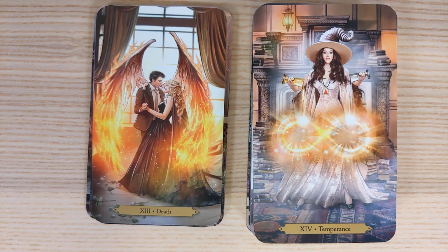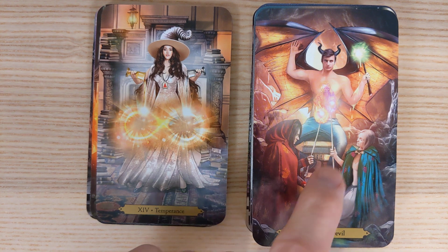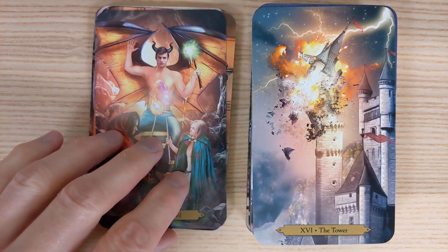You don't know. Temperance, the mixture of water and fire, produces infinity. I like it. The Devil with his two minions there. Are they chained? No, they're not chained. But something's dripping from the green. Something's dripping from the growth. Seems like they made a deal there.